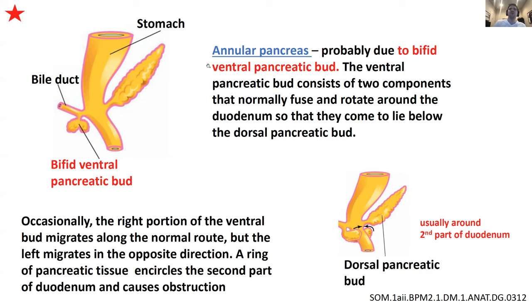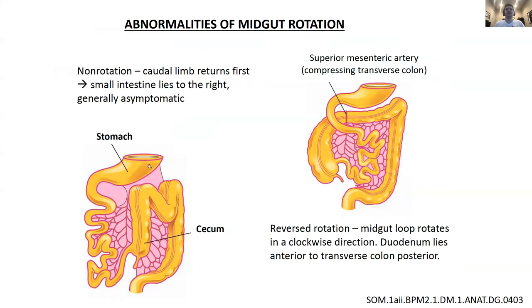Some of the terminology you want to remember: bifid ventral pancreatic bud. When it encircles the duodenum around that second part, it can cut off blood supply. These weren't super highly tested, but I wanted to keep them in here for completeness' sake.